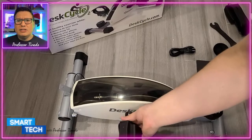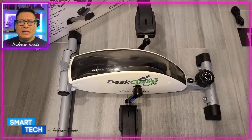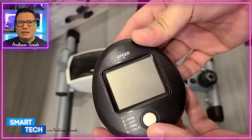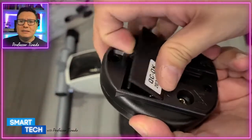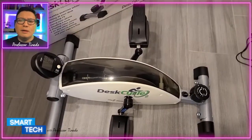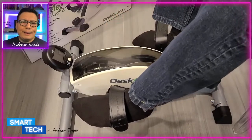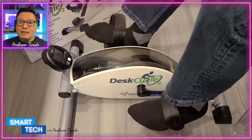It doesn't take a lot of space. It's about 24 inches by 20 inches by 10 inches. So again, you can easily put this under a desk as long as there's a clearing of 27 inches under the desk. And as I said before, you can easily just attach the LCD onto the bike, or attach it on top of your desk as well. So you have many different options.